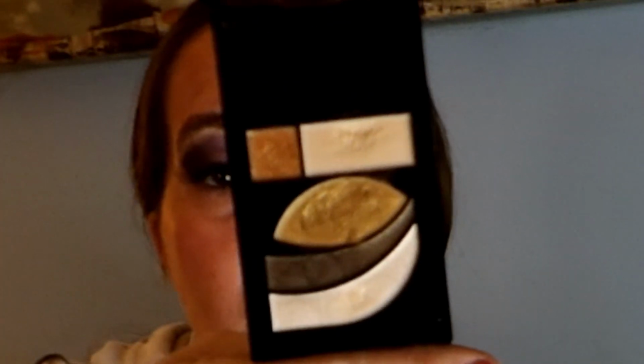That is pretty. Okay, and then I have this little itty-bitty Revlon Photo Ready Eye Contour Kit that Frugal Mom of Boys bought me and sent to me in friend mail, so that's super cool. This is a neutrals palette. Sometimes you guys don't understand what I'm thinking in my head.